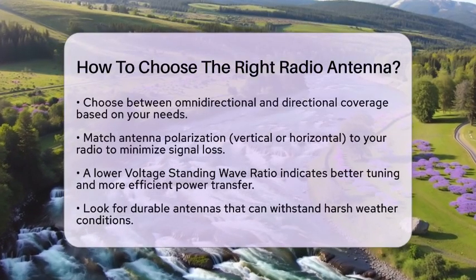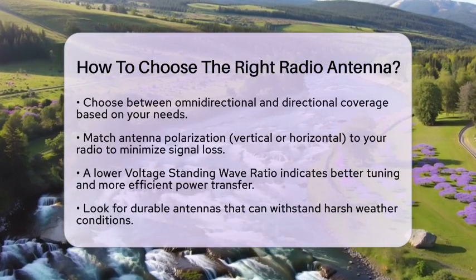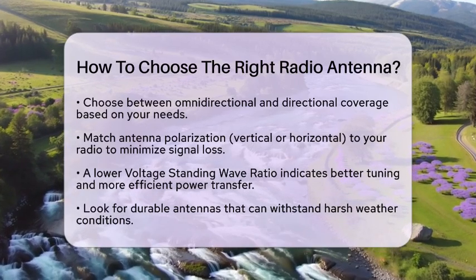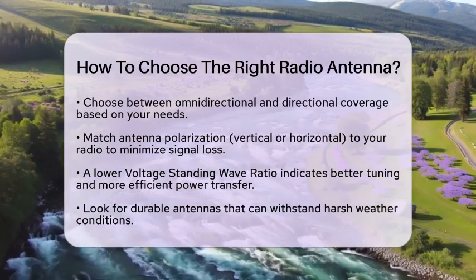Also, consider the radiation pattern. Do you need omnidirectional coverage, which sends signals in all directions, or directional coverage, which focuses signals? Matching the antenna polarization, whether vertical or horizontal, to that of your radio reduces signal loss.